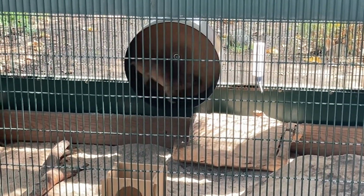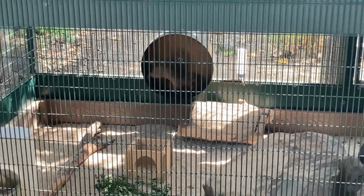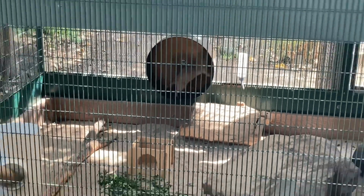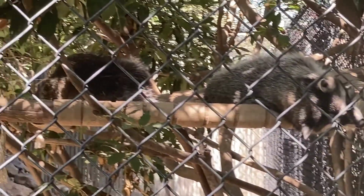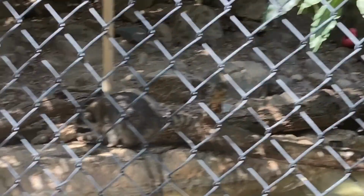Black-tailed prairie dog is actually running on his little hamster wheel. One's sleeping up top. Actually, 2 sleeping up top. Plus the one down here.